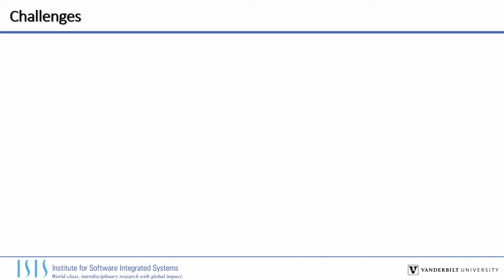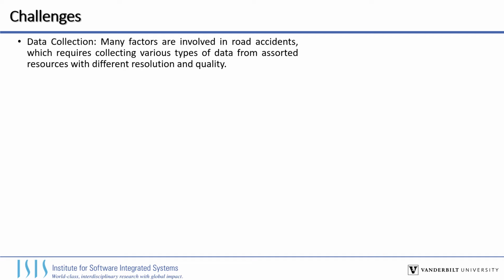Let's discuss some of the most important challenges in incident prediction. First, we have to collect data from the environment. However, most of the time, we don't have access to macro-level data. For example, the age of the driver and the type of the car are very important factors in incident prediction. However, we usually don't have access to that. Then we have to collect as much macro-level data as we can. For example, traffic congestion, temperature, or features regarding the highway such as the number of the lanes and the length of the segment.